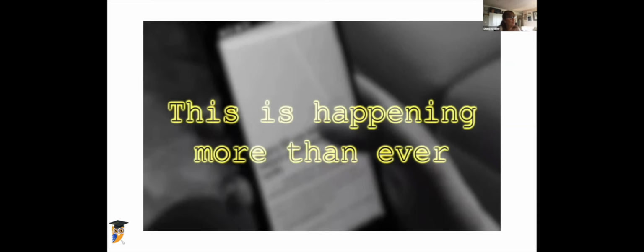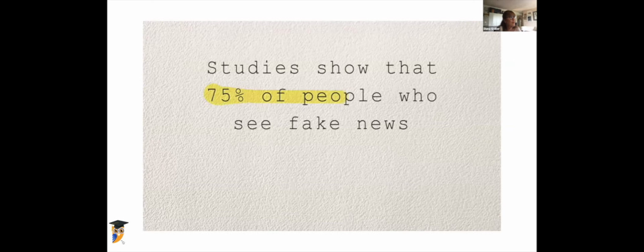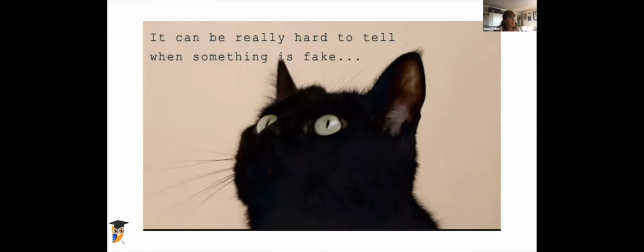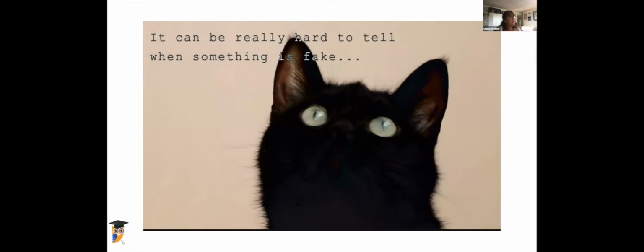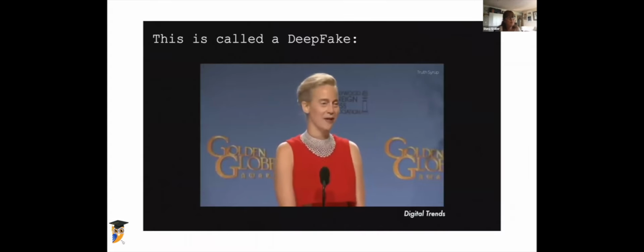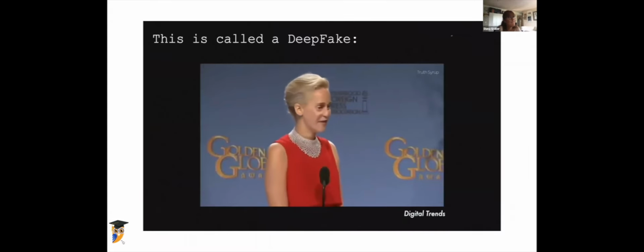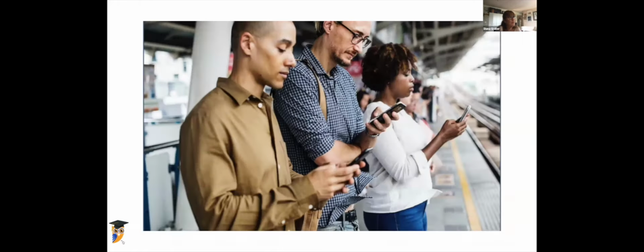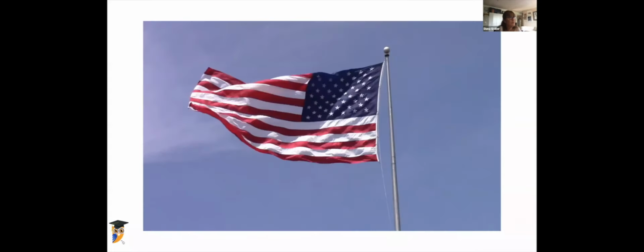This is happening more than ever. In fact, studies show that 75% of people who see fake news think it's real news. It can be really hard to tell when something is fake. Even our own eyes can be tricked. This is called a deep fake. Videos like this one use artificial intelligence to make it look like someone is saying or doing something they never actually did. Being duped by false information can have devastating effects on society and our democracy.